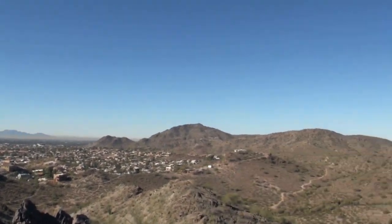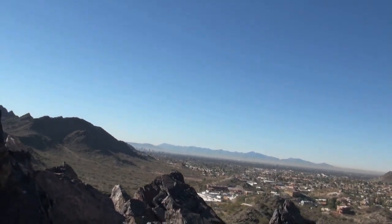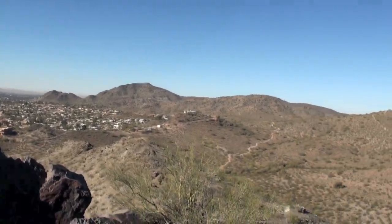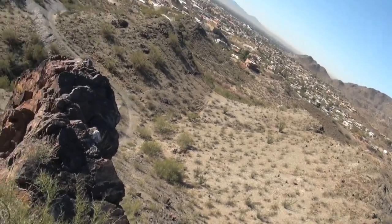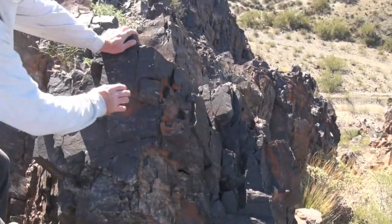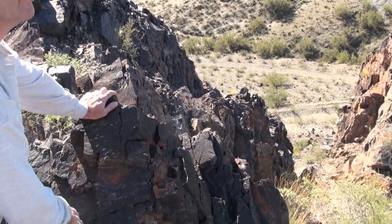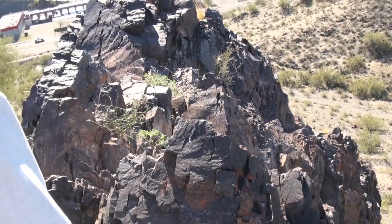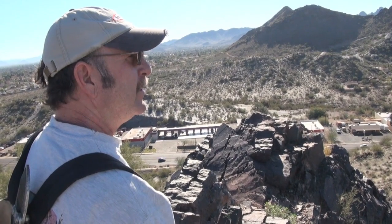Look at that though. See if we can find where that little gully led down to that nest. Yeah, it's gonna be over here if we can get to it. This is pretty jagged. I've been to the top of most of these mountains around here. I don't see nothing like this every day. This is it right here. Right down there is where the nest is. Beautiful piece of desert.